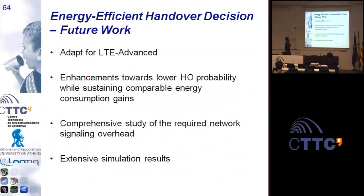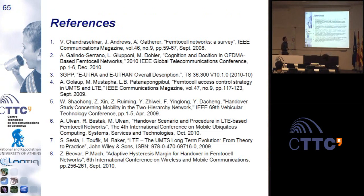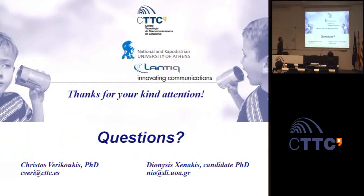Now, our future work includes adaptations of the algorithm for LTE Advanced, enhancements towards sustaining a lower handover probability while sustaining a comparable energy consumption gain as well, and a study with respect to the required network signaling overhead to acquire the context, and of course simulation results. Here are some references. Thank you very much for your kind attention.